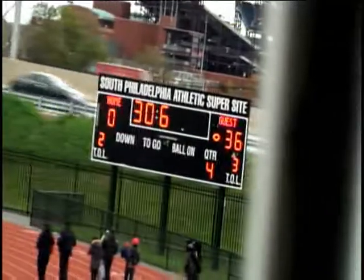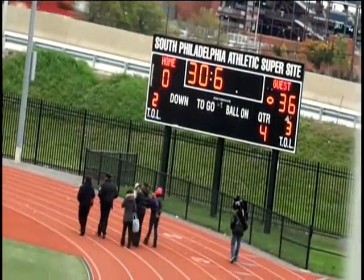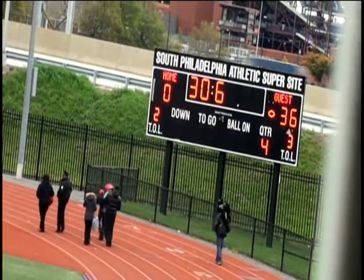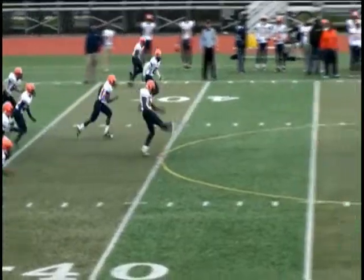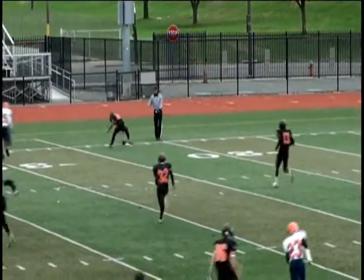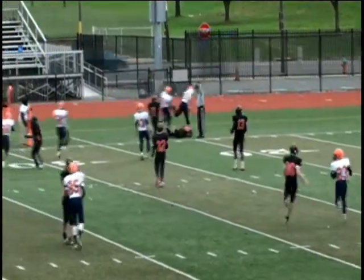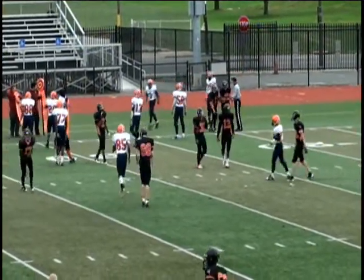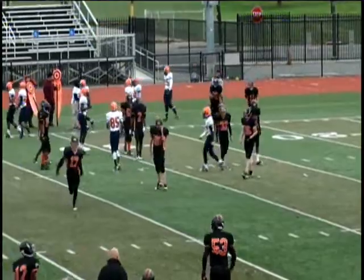Incomplete. And so we have, with 30 seconds left in the game, 36 zip. West Philly over Furness. Ball's kicked out of bounds, or not kicked out of bounds, but fumbled out of bounds.